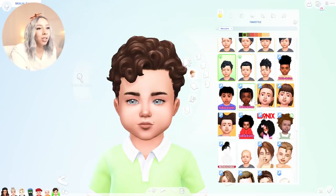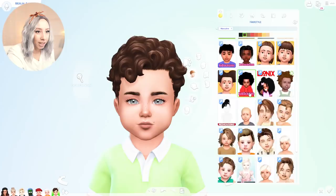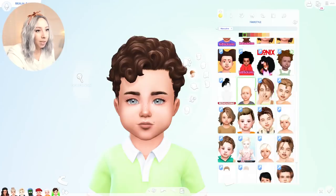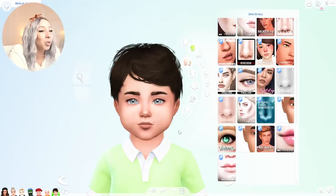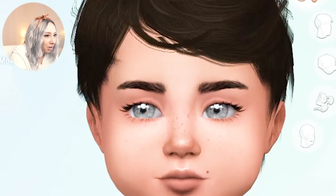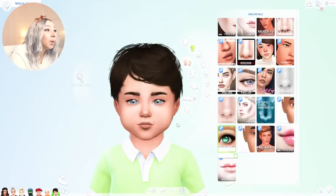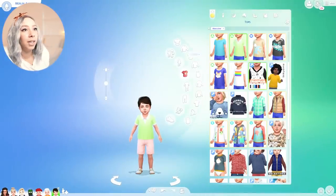I've noticed that all of the toddlers look different. And sometimes, most of the time actually, my toddlers all come out looking the same. Oh, okay, these are so cool. It's like little eye shines. I don't know if you guys can tell, but the little reflections in his eyes change shape. Oh, and there's this cool star one. That's perfect for a spellcaster. We gotta use that. Alright, let's find him an outfit now.